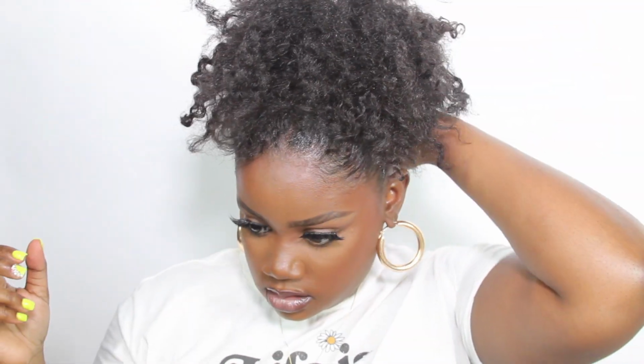I find that when I do this, I'm able to get that big puff. I know sometimes when I pull it super tight, it gives me a tiny puff, and I don't know about you guys, but I love a really big poofy puff when I'm doing this on my hair. So yeah, it allows me to give myself the desired shape that I want.